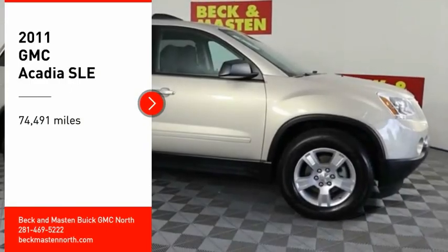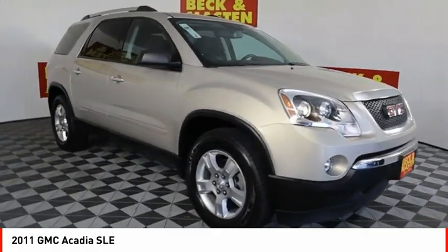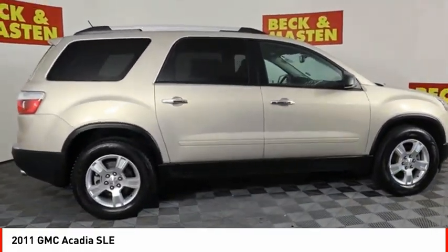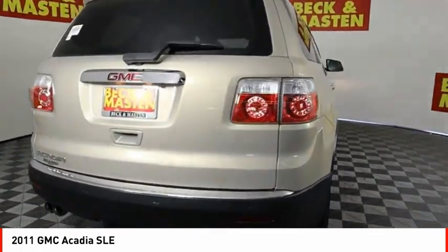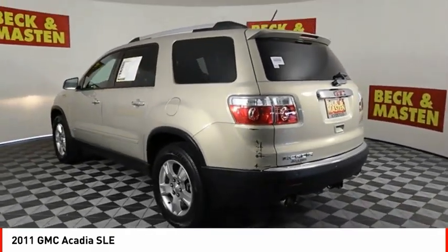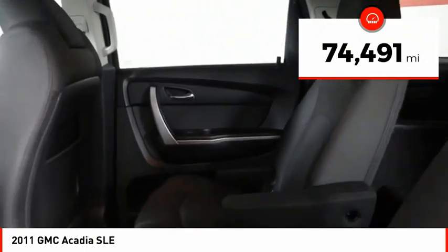We are pleased to show you the 2011 Acadia. The GMC Acadia has great capability coupled with exceptional safety, offering better highway fuel economy than any other 8-passenger SUV, advanced technology, and thoughtful ergonomics. The Acadia is a premium utility that rejects compromise. This vehicle has less than 75,000 miles.